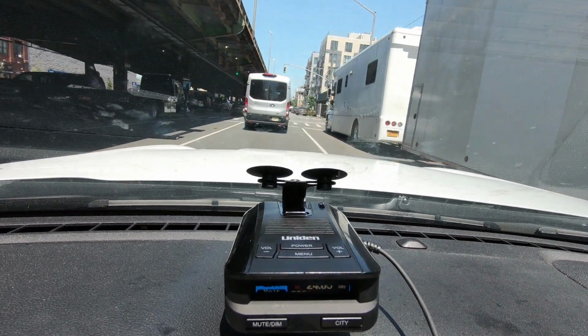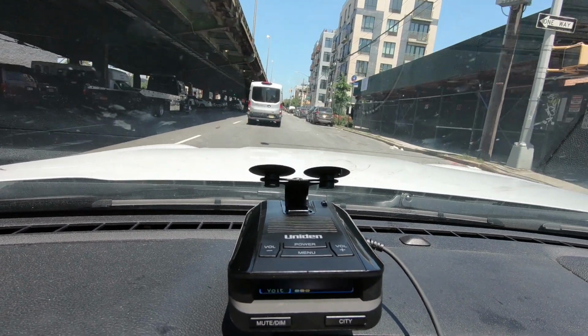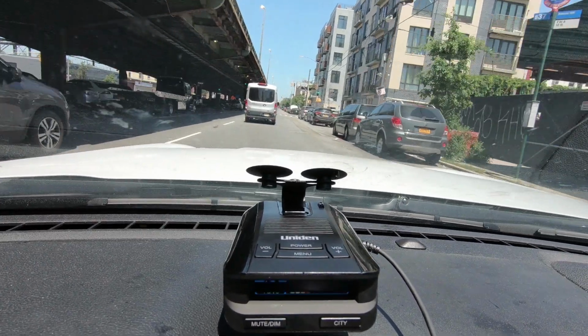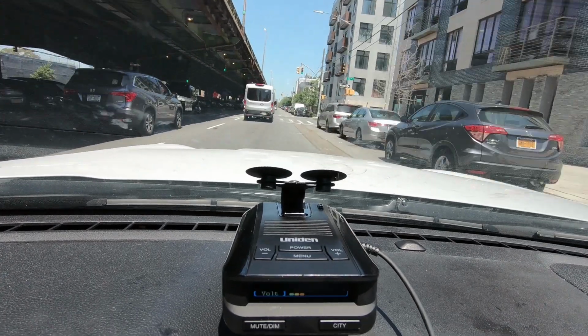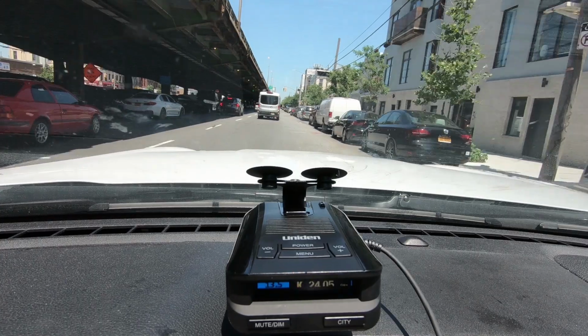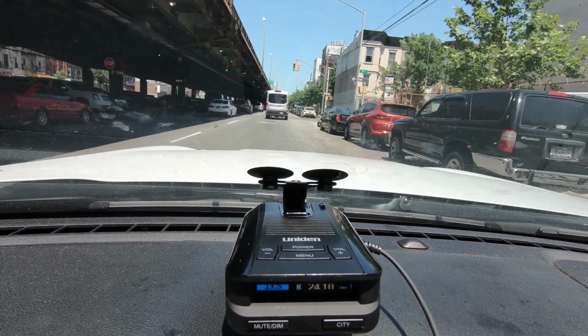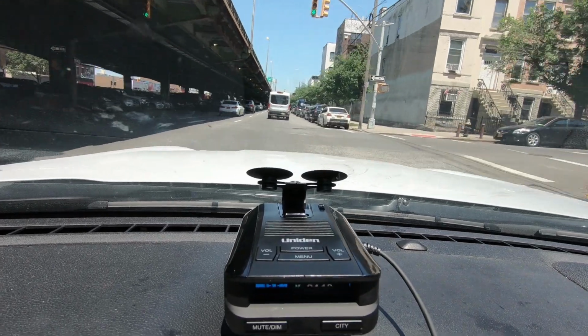But it's not consistent. There we go. Good performance on the K-band with these filters turned off.